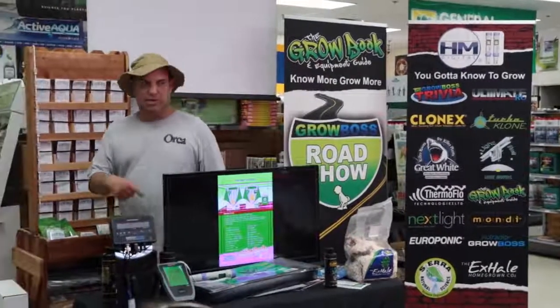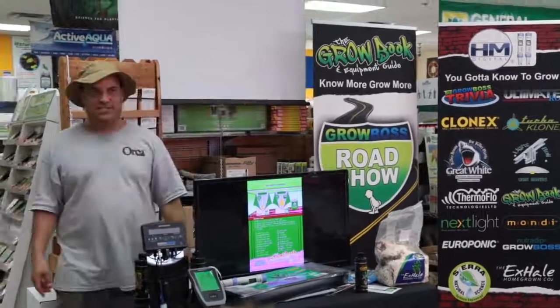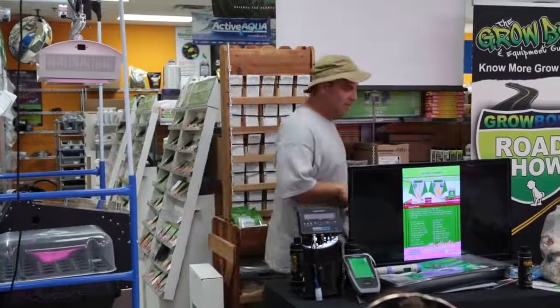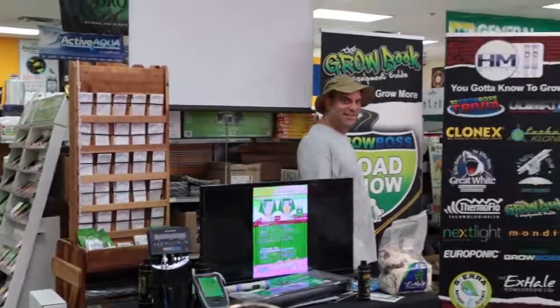So I go through these meters and I put them in people's hands so the store owners can see them. So you guys can see what a turbo clone machine looks like and how awesome the Green Bros trimmer is. How much is that bad boy? That's a bad boy price. I think, yeah, a little above 4,000. Okay.